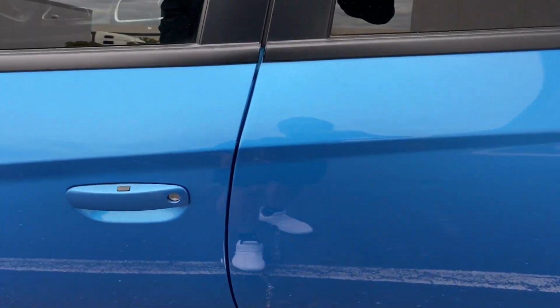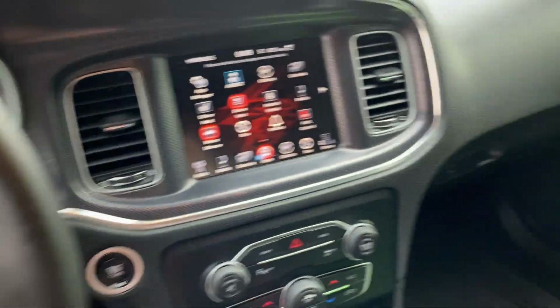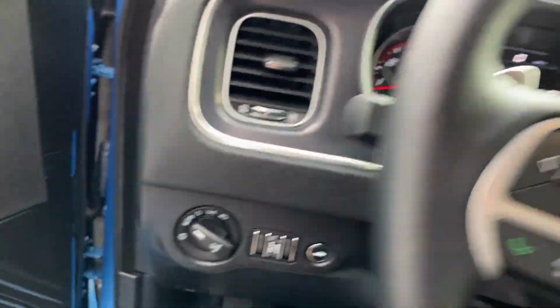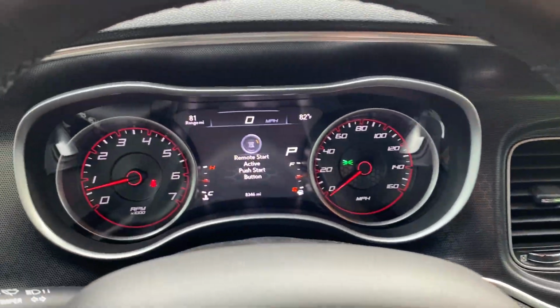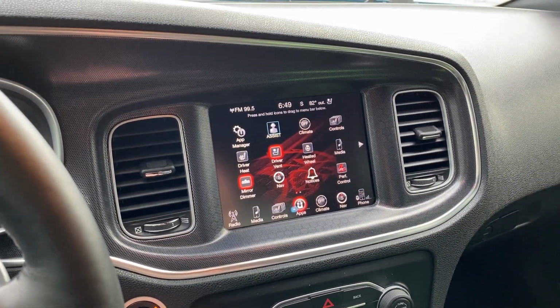So now let's hop inside. So I want to show you guys something new that I ended up getting for this car, and it's called the Taser. And it plugs in right there into the OBD2 port. So what does the Taser do? Well, the Taser allows you to enable features that normally wouldn't come on the car.